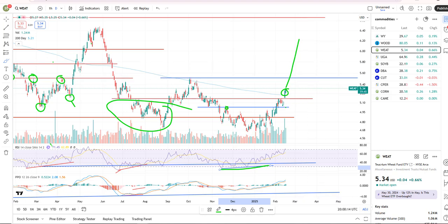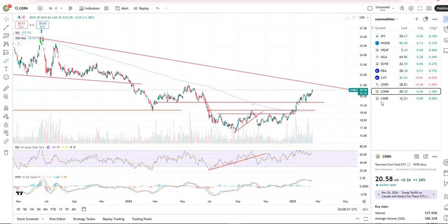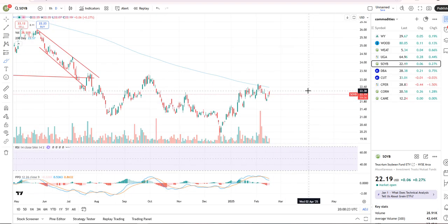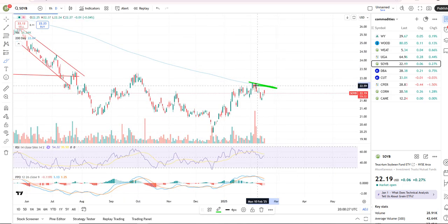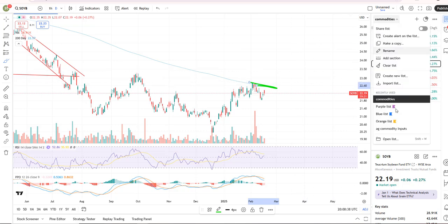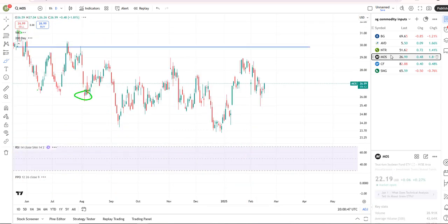Everything looks good there. Corn continuing higher, moving up. And then soybeans, the other grain, it's up. This one's still kind of contained right now by the 200, but likely plays a game of catch up if the other grains continue to rally. So I really like those grains. And then the ag input stocks, I've started to compile a list here. The two charts that look really clean to me are Mosaic, MOS, and NTR. So I'll go into those.